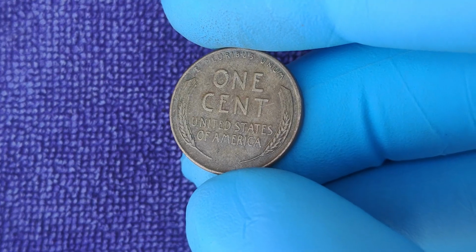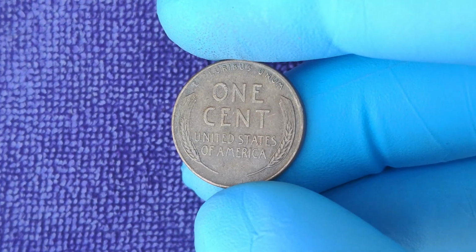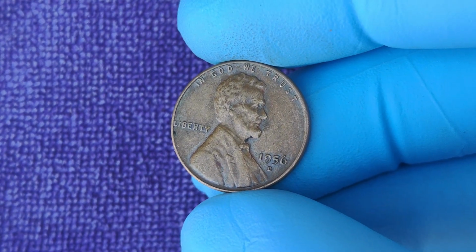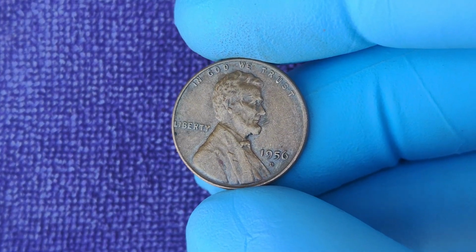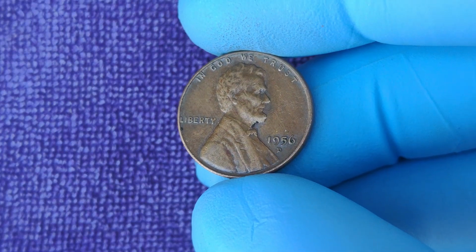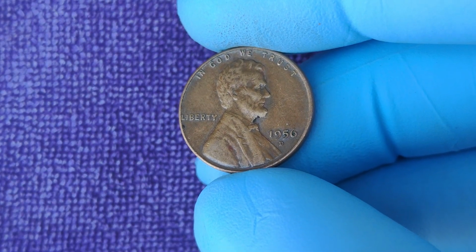Storage also plays a major role. Many high-grade 1956 D wheat pennies survive because they were saved in original rolls. Back in the 1950s, some collectors would purchase fresh rolls from banks and store them away. Decades later, those rolls are opened, and sometimes pristine gems are discovered inside. It's like a time capsule.